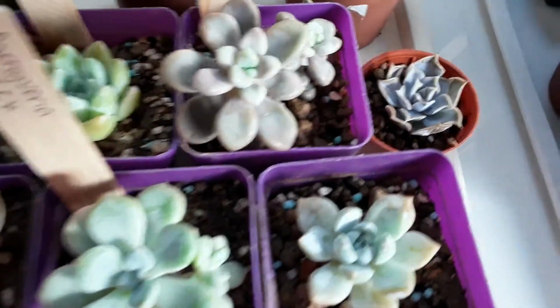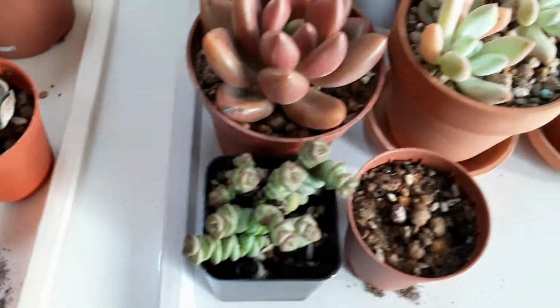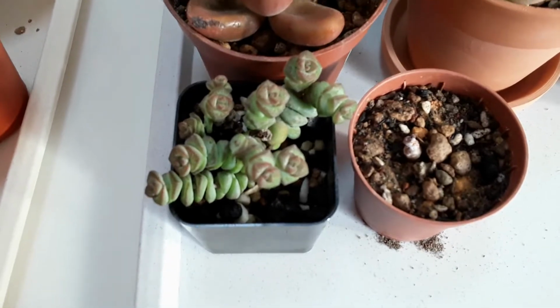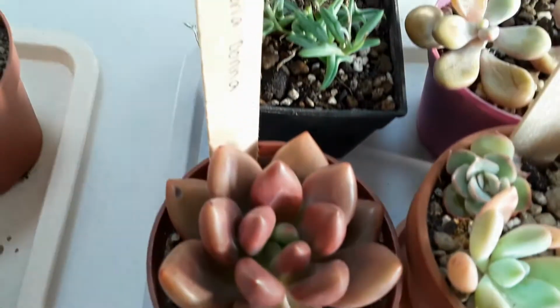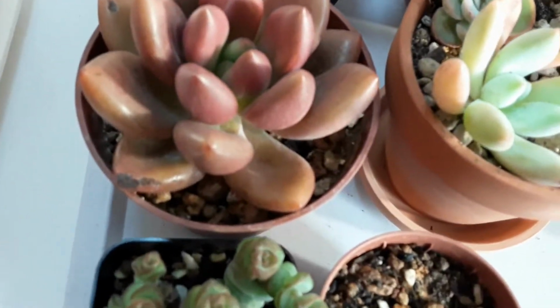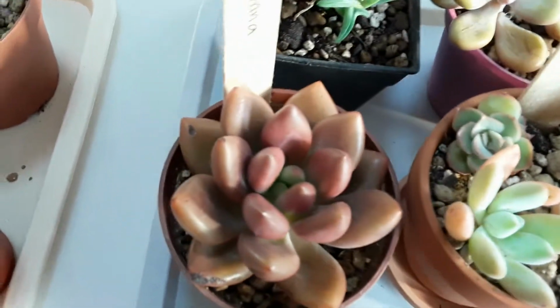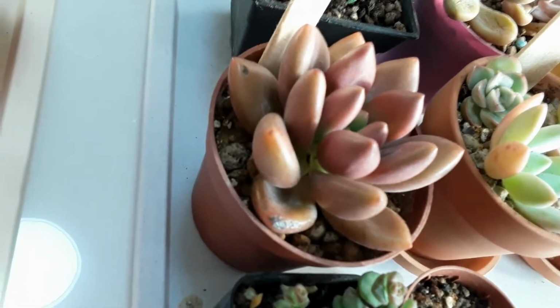And now, moving on to some of the new plants that I recently purchased. This is my Crassula rupestris, my Echeveria donna. One of my first plants, has been with me since the very start. Except with a bit of sunburn, is otherwise doing very well. The leaves are hard as a rock.